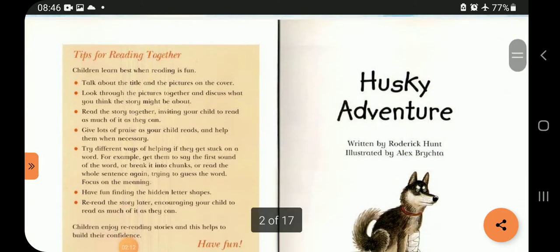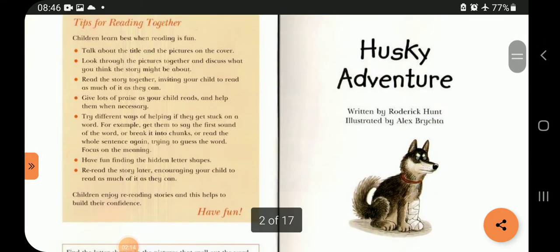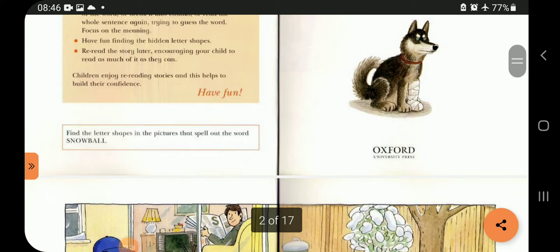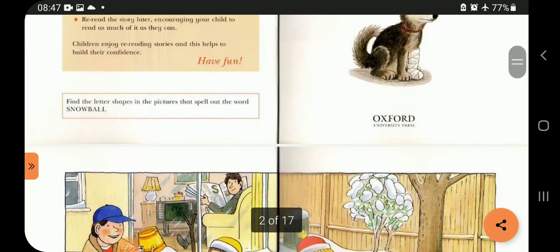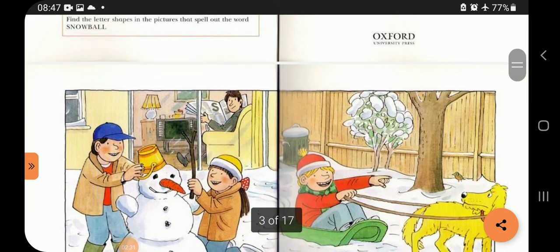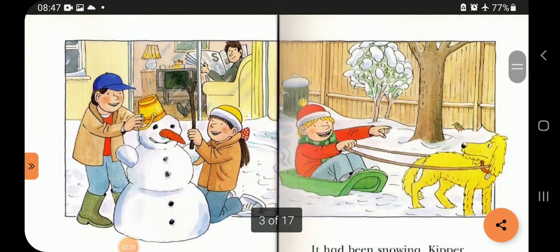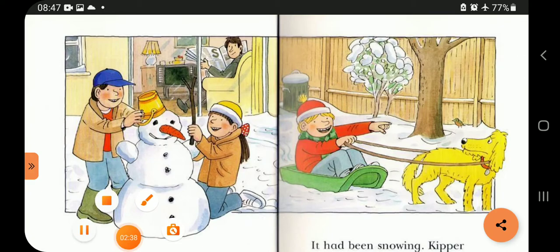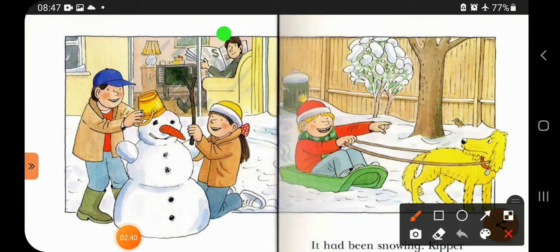Husky Adventure. Written by Roderick Hunt, illustrated by Alex Brachta. Find the letter shapes in the pictures that spell out the word snowball. Find the word. S.